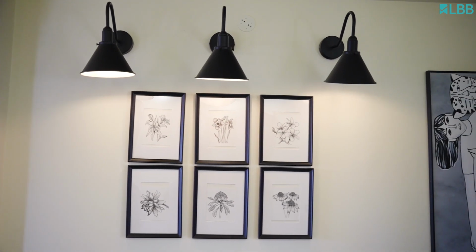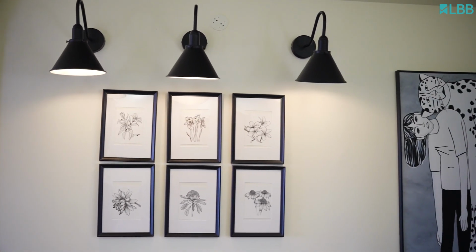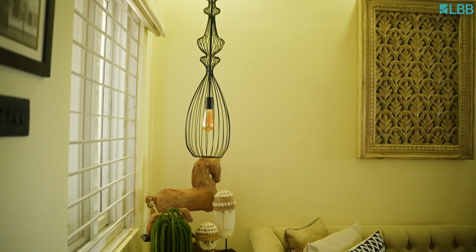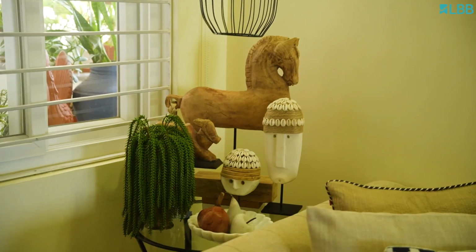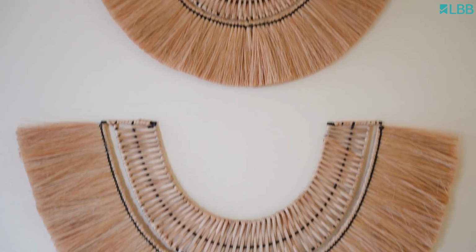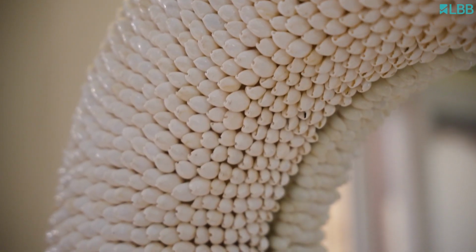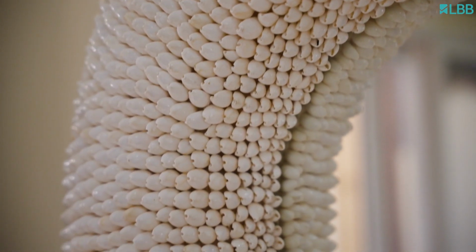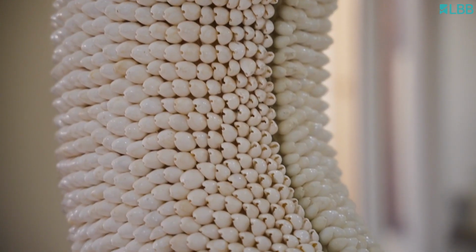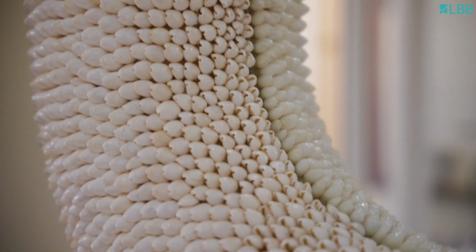So this is the most favorite part of the house for us. When designing the space, we definitely had a theme in mind. Over the last 1 year, I have collected quite a few. As you can see, there are a lot of cowrie shell elements around the house. We are really fond of cowrie shells, and when I spotted this, I found that this is the exact fit for this space.